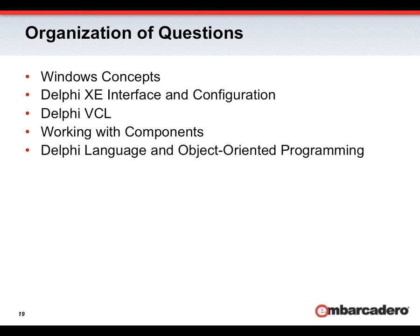The next section is the Delphi language and object-oriented programming. Here I would say there are a lot of advanced questions, and like in the developer exam, questions related to polymorphism, inheritance, interfaces, things like that. In this case, we have advanced questions. We are going to see a lot of questions that bring some code, and we have some questions related to the behavior of this code.